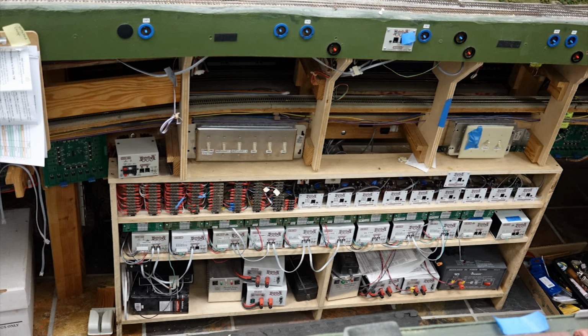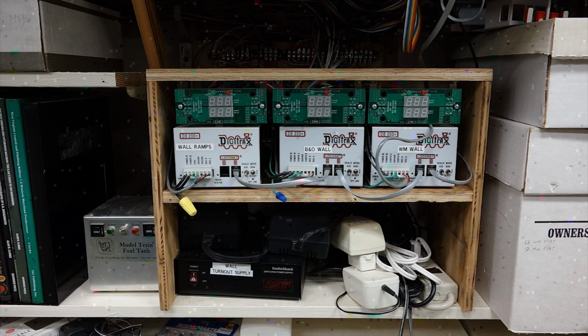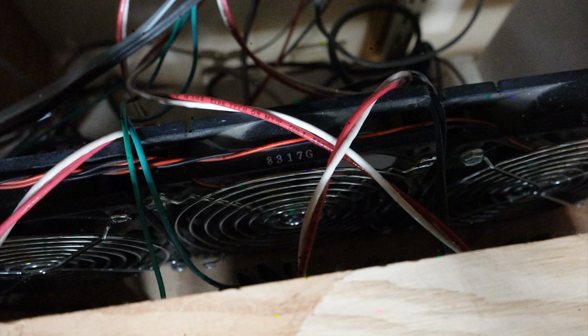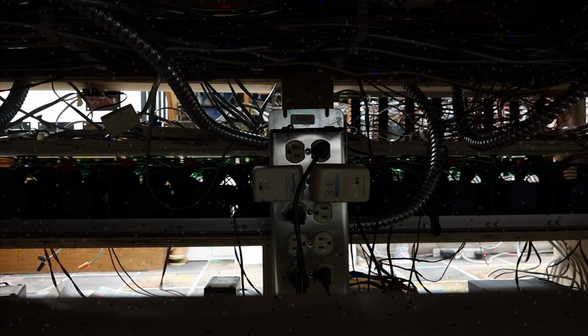All 12 DCC boosters are Digitrax. Cooling fans are used to improve the average power output. The large number of boosters is primarily to distribute power and reduce electrical noise caused by long, high current supply runs.